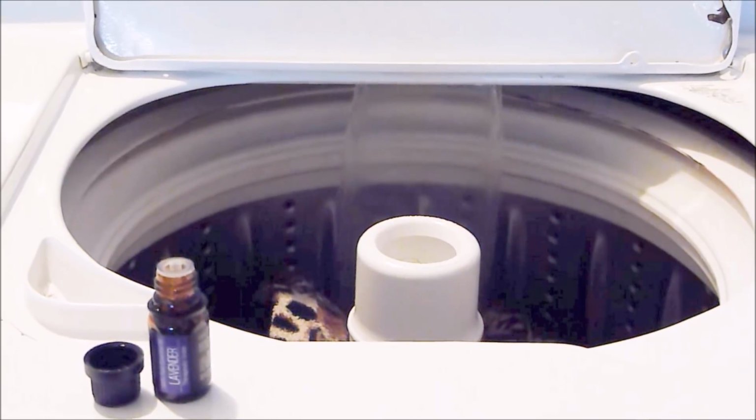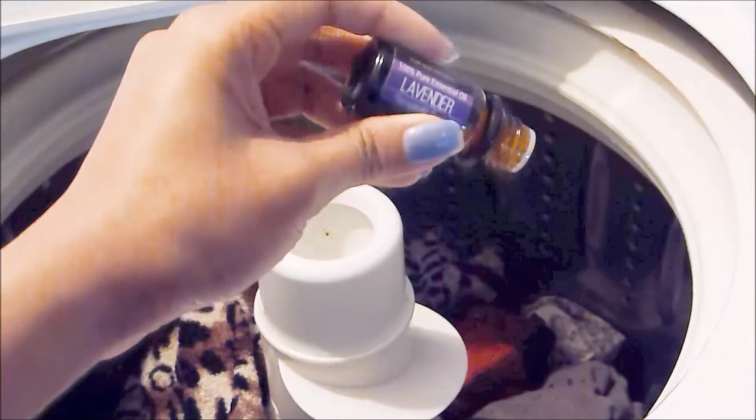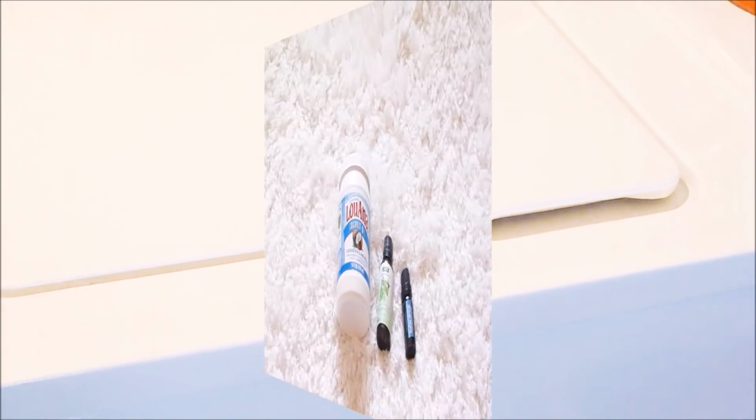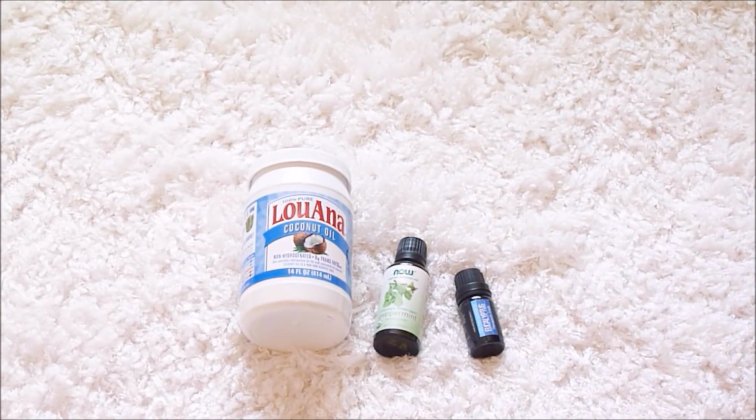Next hack is your washing machine and your laundry. So I like to use a little bit of essential oil in my laundry. This makes the laundry smell so good, so fresh and clean, and it's all natural. I do use it with the detergent, and your laundry will smell amazing.